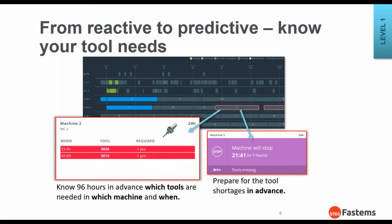And Fastems predicts all the tool needs for the future, and it's not calculating when an individual tool needs maintenance. And that's important to know. So our software always calculates in advance all the needs and all the changes, reschedules the system and the orders, and finds the best way to proceed.